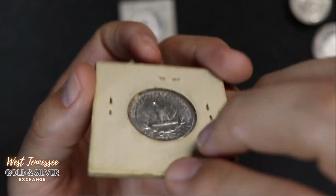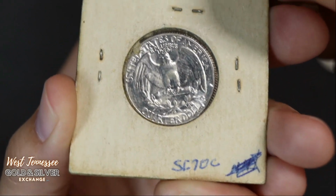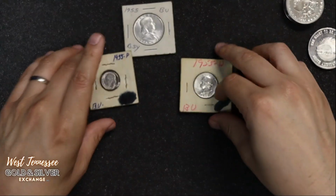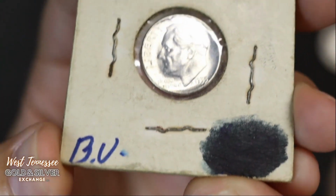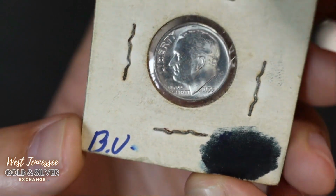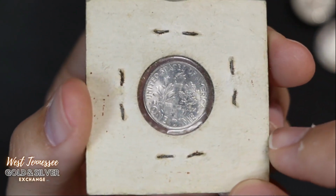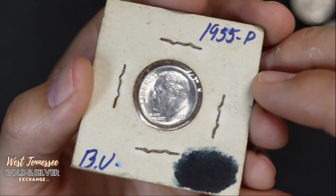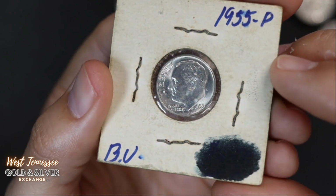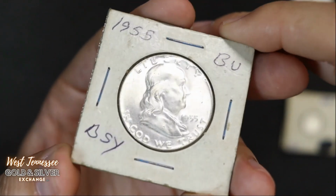It's a 1955 D. Is that a D? Yep. There's the D. Next up, this 1955 P. This probably came out of mint sets. They were cut out, put in here. But these guys look really good. It's 90% silver. 1955 P Roosevelt dime. And last but not least is this 1955 Benjamin half.